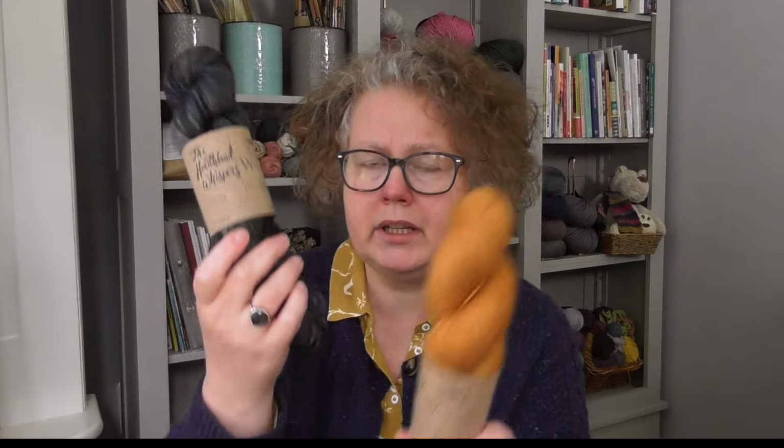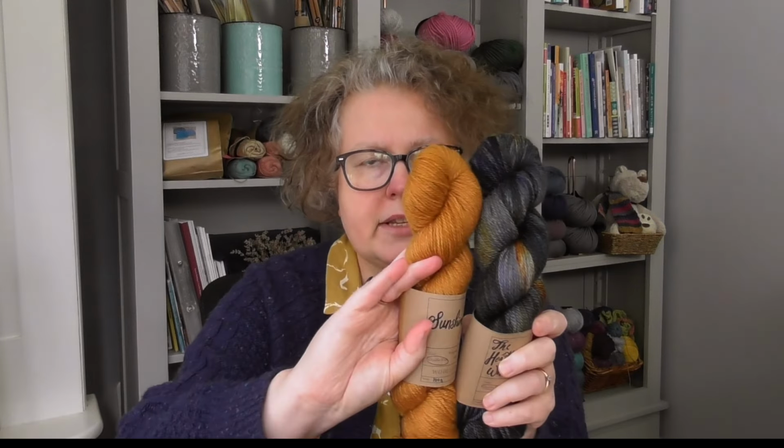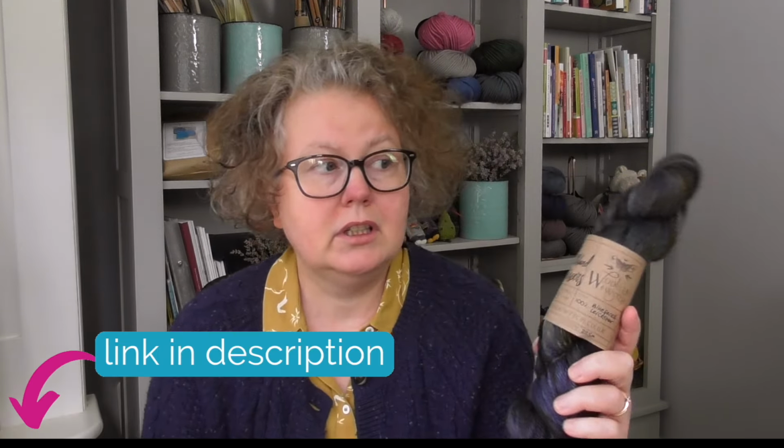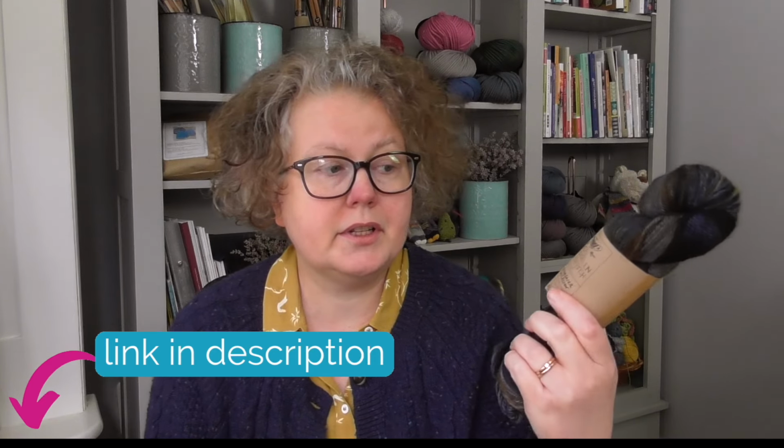The DKs that I found, this one does have the colour changing throughout it, and I got the mustard to go with it as well. Now, Woollen Wytch is on YouTube, so do go and find her. These are home dyed, and she has lots of videos all over her channel, talking about the different yarn dyes that she uses and how she comes up with colours, etc.